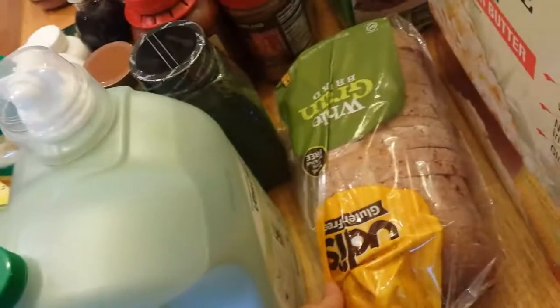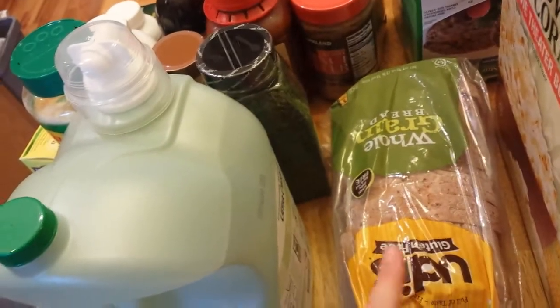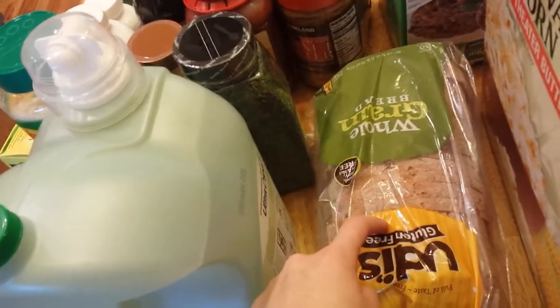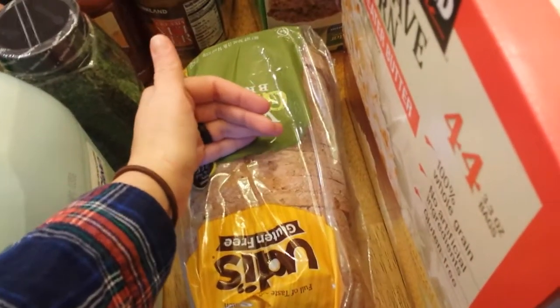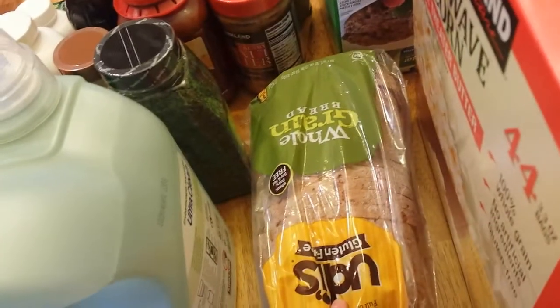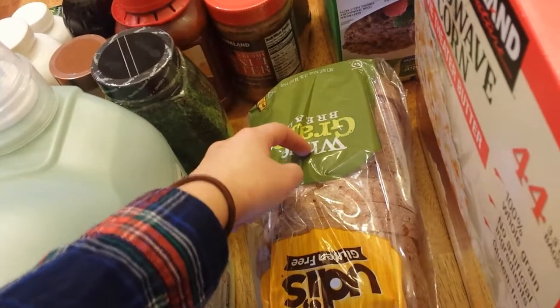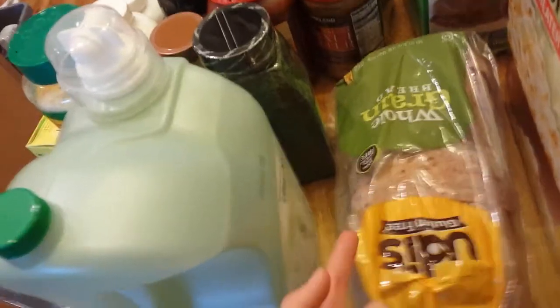Then we have Udi's gluten-free bread. This gluten-free bread does have eggs in it, but it is a good staple bread for us, so we do eat it. We occasionally make our own bread, but this is just nice to have in the freezer. We actually bought 8 bags of this. I know that sounds ridiculous, but do you see how big this loaf is? Half of this size loaf is more money than we paid for this whole loaf at Costco when we buy it here in town. So what we do is we divide the loaf in half, put it in a freezer bag, and freeze it, and the last trip lasted us the 4 months.